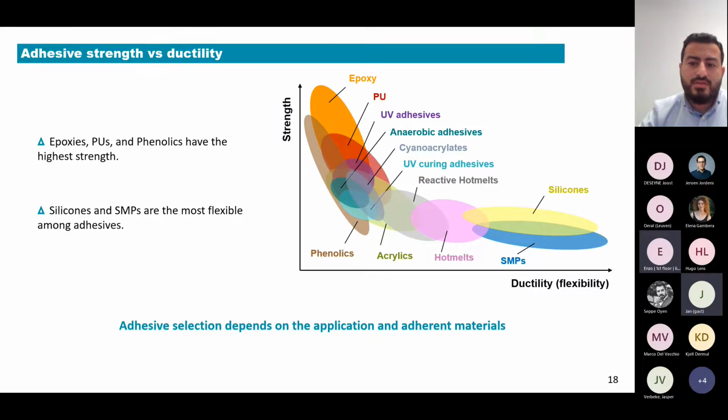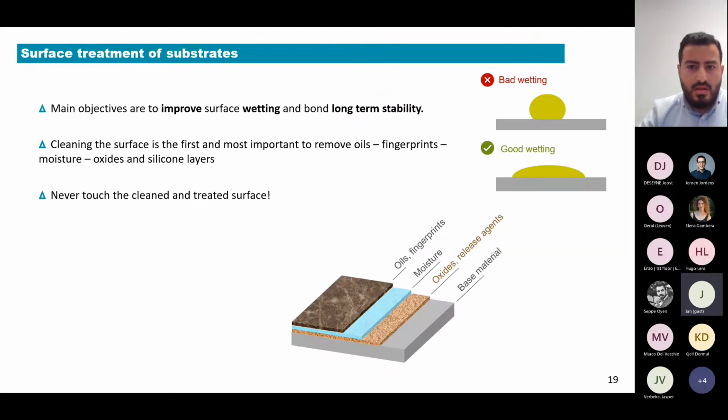Here, the selection of the adhesive generally depends on the intended bonding application and also the type of the material you would like to bond.